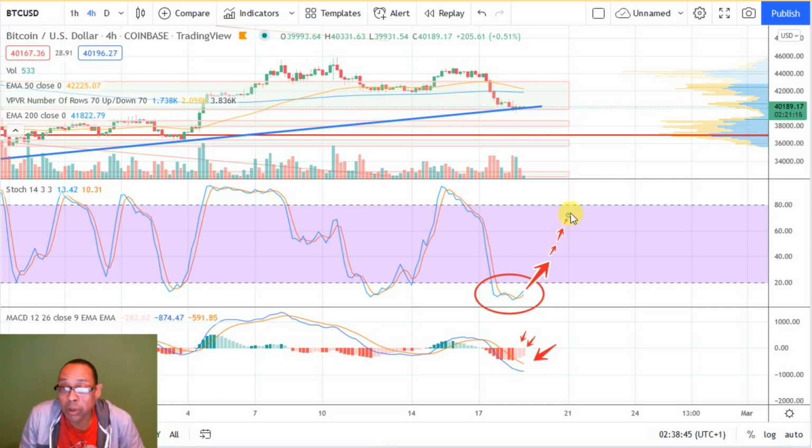Now, a lot of people are talking about Bitcoin failing this point and moving down towards the next support resistance zone here in the 39,000 area. We got two nodes, one here and one there, that are possible targets. And then the next would be the node at the point of control price, somewhere around 37,000. And then there's the next support resistance zone.